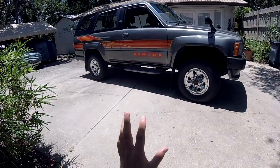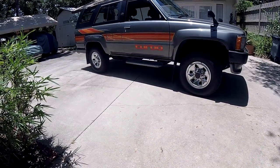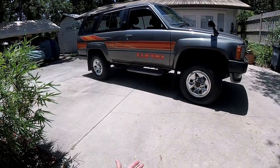But when they went to sell these in Japan, all the promotional material and everything says things like American spirit and American four-wheel drive style and stuff like that, which is kind of neat.